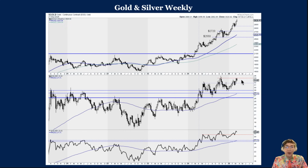So who knows? I don't want to completely rule it out, say we've hit a peak here, it's going to come way back down. That is possible. But on the other hand, if this gets a nice bounce above 32, then you might think, oh, well, maybe this can go above 34 and test 35 or 37. So that's my take on silver. It's just too frustrating to try and guess one way or the other right now. So I'm just going to leave it at that.